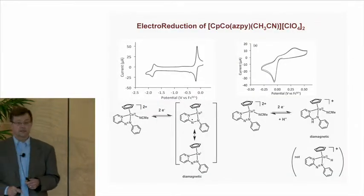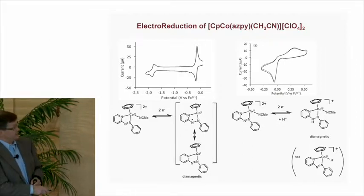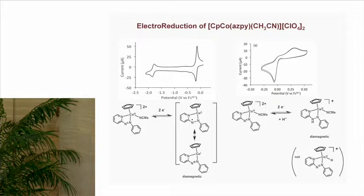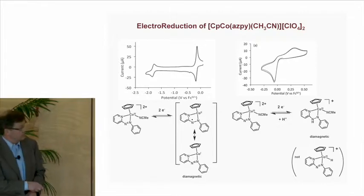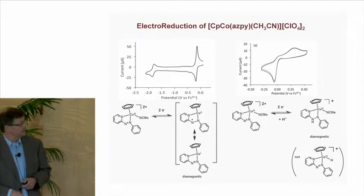And this is where Kate really came to the fore because she was able to figure out what happened. You could put 2 electrons into this cobalt. She could isolate this cobalt compound. And now we're studying this because we don't really know where that electron resides. Did we put both electrons into cobalt? Or did we put 1 electron into cobalt and 1 electron into the ligand? Or did we put both electrons into the ligand? It's a diamagnetic compound right now. We don't know. But clearly 2 electrons went in to make a stable compound.